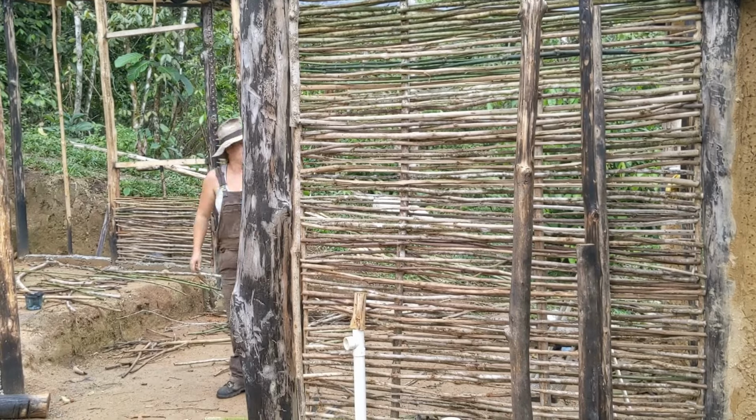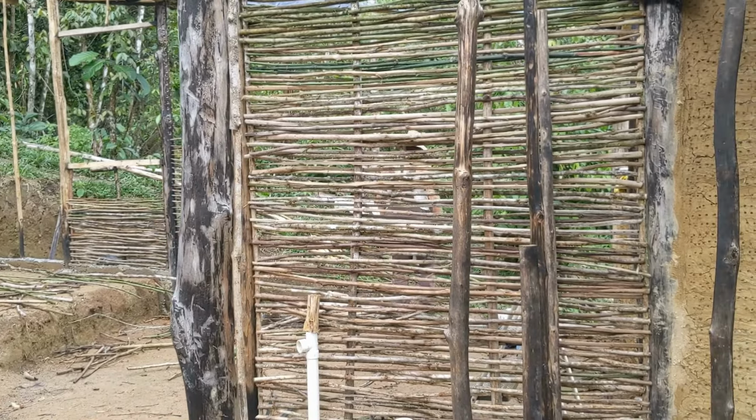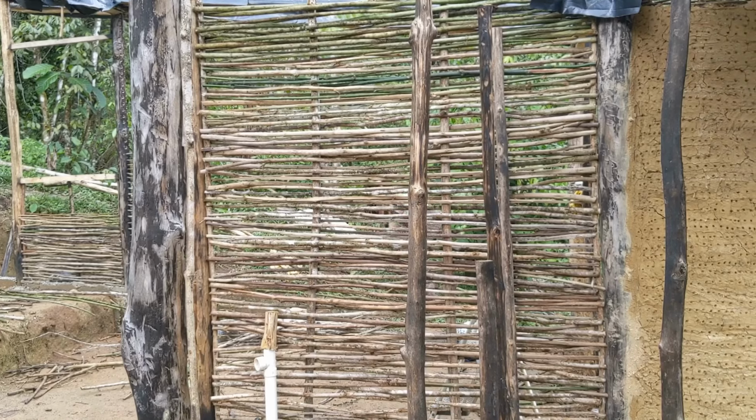Capturing the wild wife in her natural habitat. Building a house like a highly educated beaver.